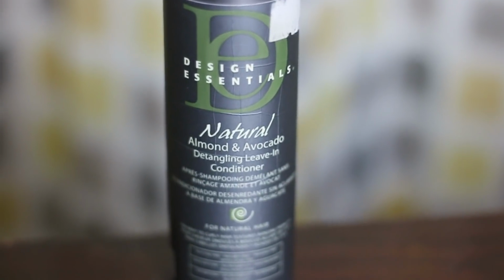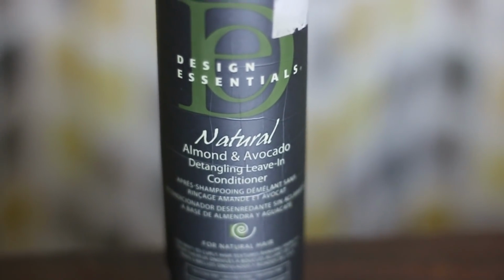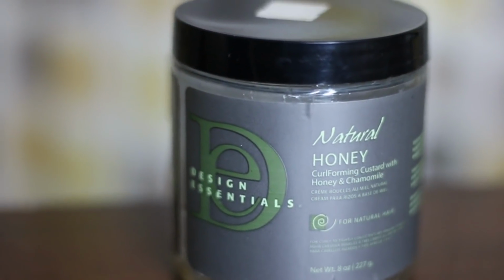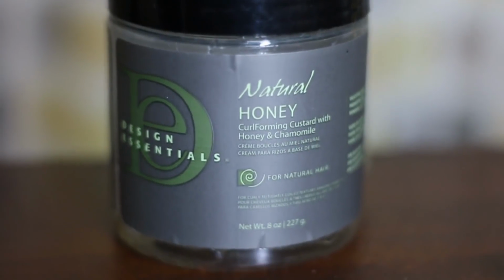Design Essentials Natural Almond and Avocado Detangling Leave-In Conditioner. It didn't smell too great, the product was kind of thin, and it wasn't very moisturizing. Design Essentials Natural Curl Forming Custard with Honey and Chamomile. I really enjoyed this hair gel. It left my hair very moisturized, defined, but the only thing is, it doesn't give me a lot of hold, so my wash and go doesn't last very long, so because of that, I'm not buying this again.